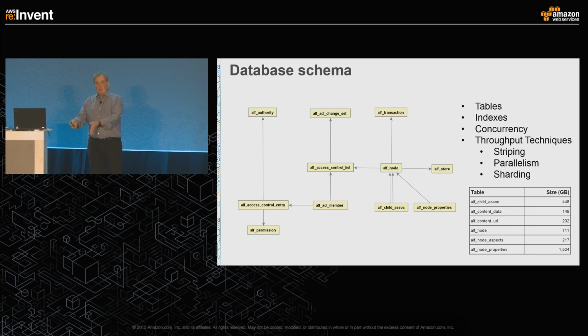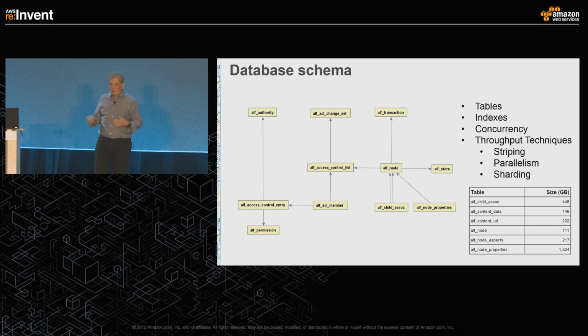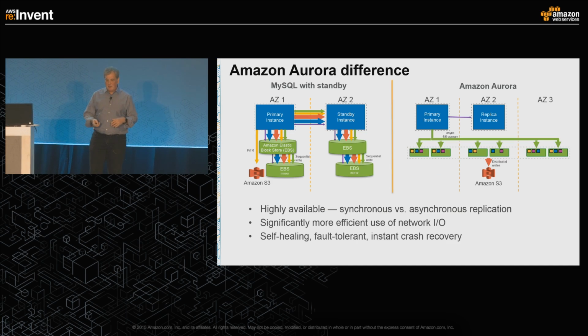So we will go ahead and store all this stuff into tables and provide the concurrency. If we were to store this in something like an Oracle database, you'd have to stripe it across multiple volumes, and we want to get as much parallelism as possible. So we've done sharding as well. We've also built an implementation on top of MongoDB as another way of getting to the actual scale that we need. And then along came Aurora.